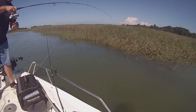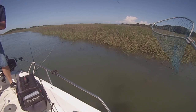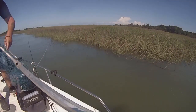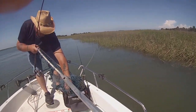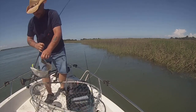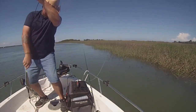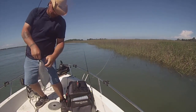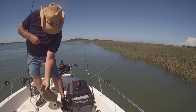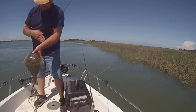All right, let me get the net here for you, Craig. We got a big redfish, you think? We got a flounder. It's a big flounder then, isn't it? Yeah. We're not even going to weigh him. I may measure him. That's what I said, right on that point. There you go. That's what we're looking for, Larry. There we go. That's a nice one.